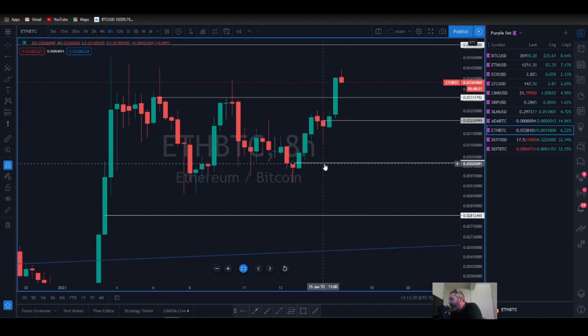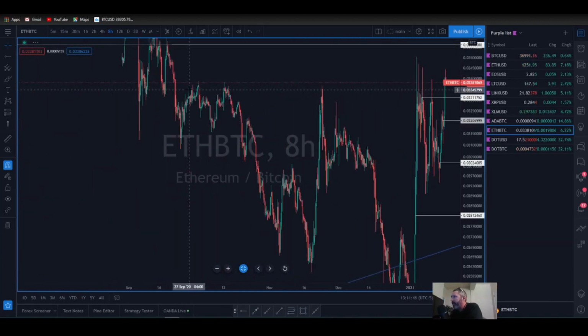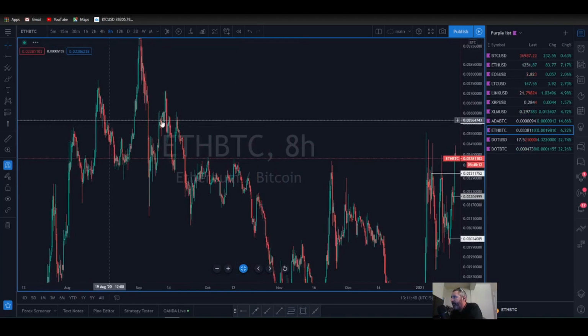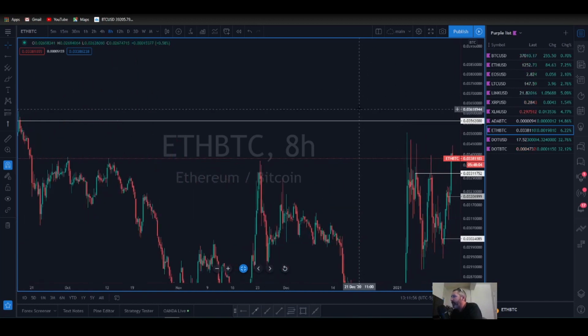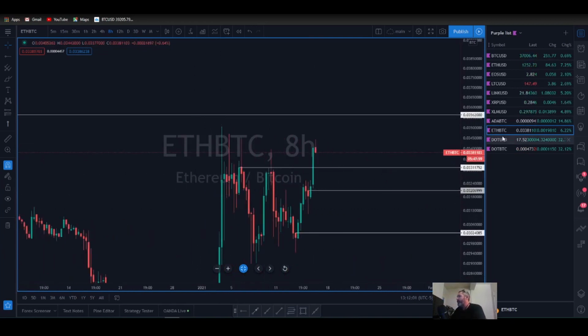This level here. So as long as you're holding support up here or better, then you can look for this area to come into play. And that is this last market structure swing high, and that level is 0.03562. All right, that's this level up here. It looks like that's what it's aiming for. It's nice and strong. That's what you want to see.